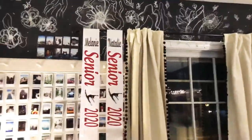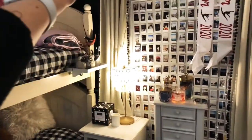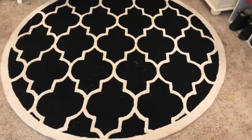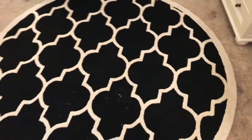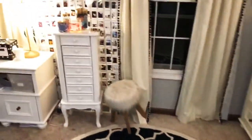Here are just some senior sashes from Palms this year. And then we have two windows. It kind of stinks that this window's covered by the bed, but that's just what you have to deal with. So if you look down, you can actually see a rug because we do have carpeted floors, which is not the most ideal, but it will do. Fun fact, we only have this rug because Melanie and I are such messes, there's a bunch of stains all over the carpet, and the rug acts as a little mask to cover that all, so I love that.